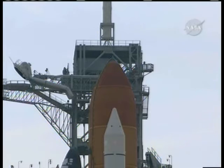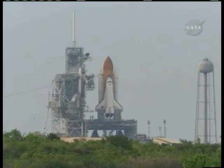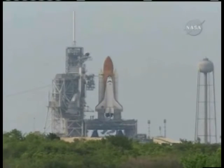T-minus 50 seconds. We're transferring to orbital internal power. Endeavour is now running off of its 3 onboard fuel cells. Coming up on a go for auto sequence start at T-minus 31 seconds. TLS is go for auto sequence start. T-minus 27 seconds and counting.